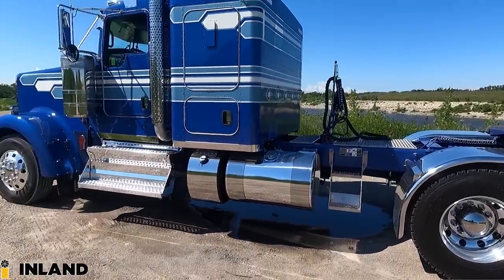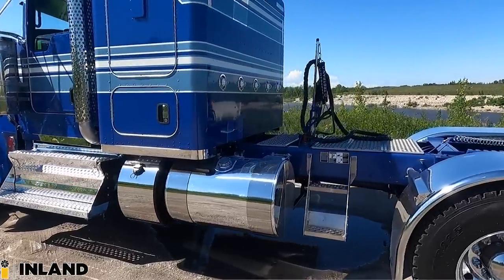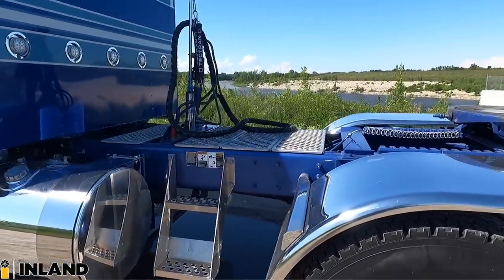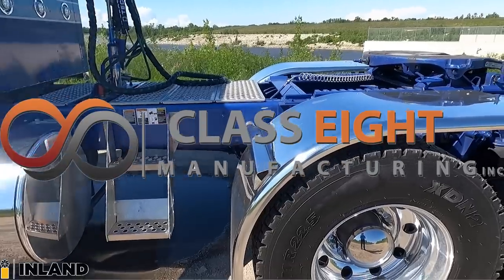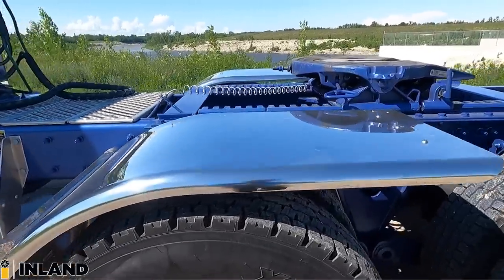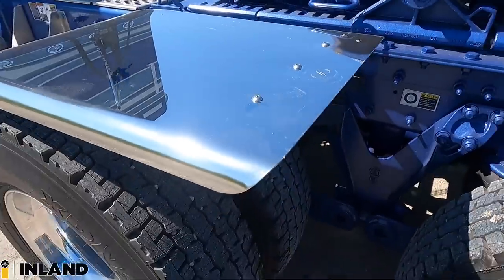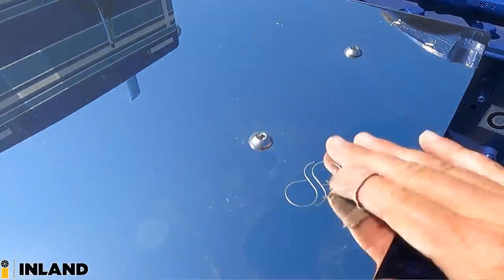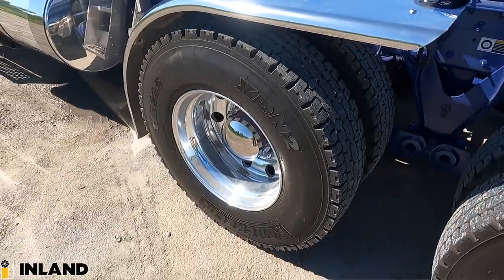This truck is weighing in just over 8,500 kilograms. And we'll get to the rest of the specs here in a minute. But we have the stainless half fenders right here, again, supplied by Class 8. Really nicely appointed here. I love these, the hardware, the Allen keys, and there's a nice little Class 8 logo in there. Little dusty. Tried to keep it clean, did our best.